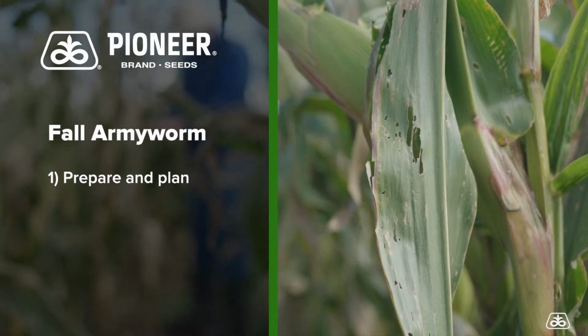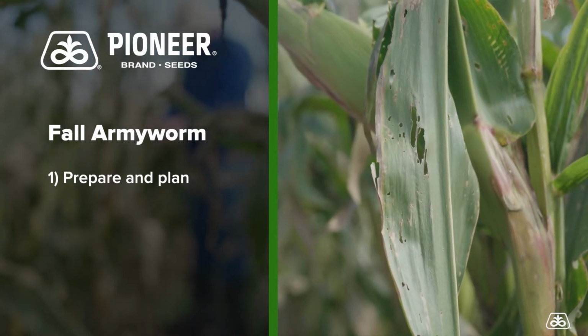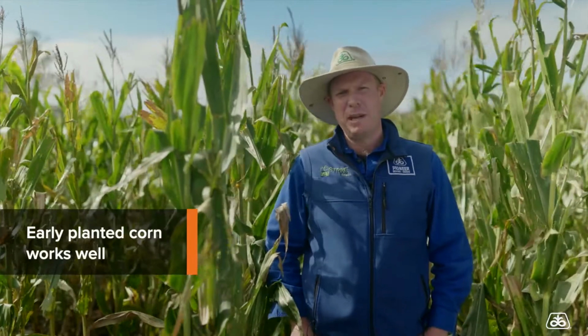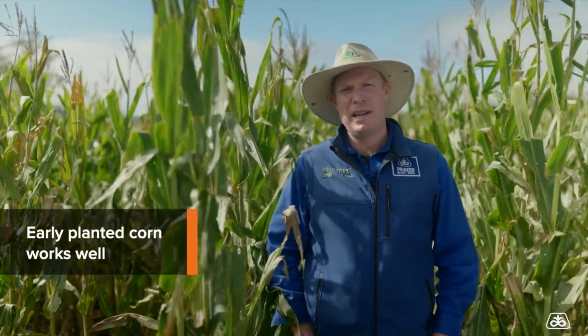So the first step with fall armyworm management that we see is prepare and plan. If you're looking to grow corn this summer, look at your options. Look at your early versus late plant risks, as well as the numbers that are formed over the season if you go to a late plant with fall armyworm. Preferably, early planted corn works well because you are getting in front of the pest before it becomes quite endemic and builds in numbers within the season.